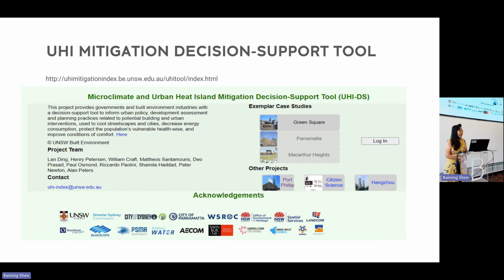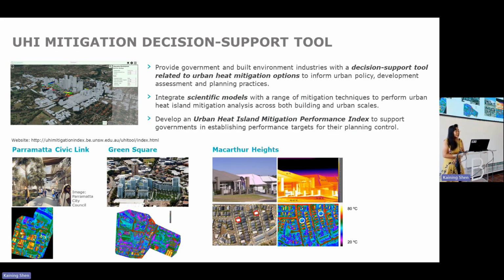First one, Urban Heat Mitigation Decision Support Tool. This project, we look into 3 objectives. First is, can we provide government and the built environment industries with a decision support tool related to urban heat mitigation options to inform urban policy development, assessment, and planning practices?